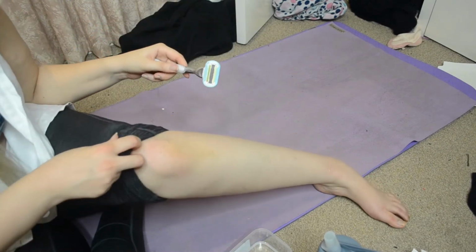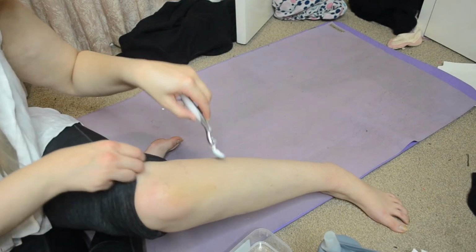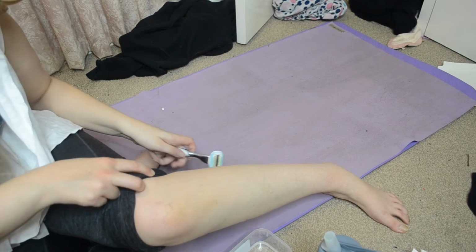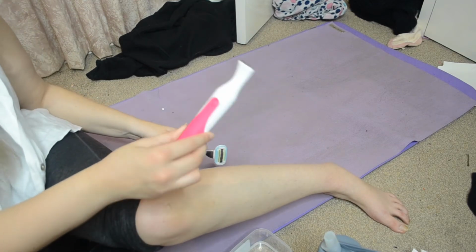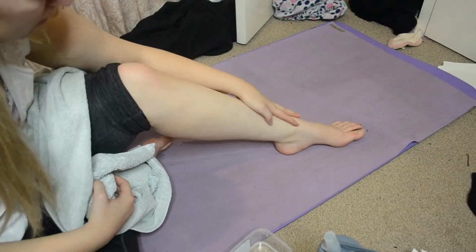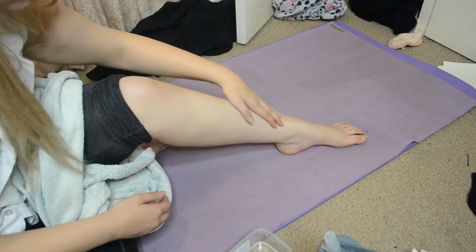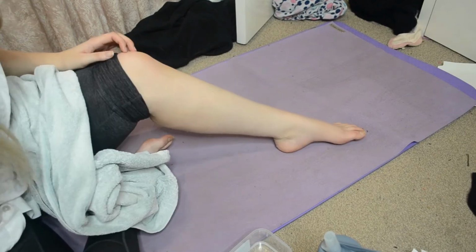This is not a tutorial on how I shave my legs, by the way, it's just the difference between the two. You would have taken absolutely forever shaving your legs with this than what you would with a regular razor. So that's obviously so much better. There's no stubble on my leg. So much more smooth and took no time at all compared to this little guy.